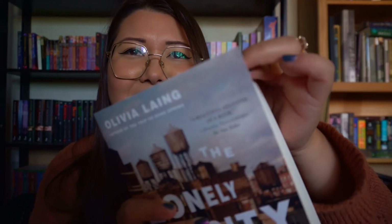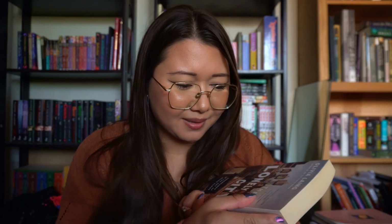I also realized there's actually some tiny little teeth marks on the corner of the book, which is a bummer. I think one of my cats decided that when I was reading this, they wanted attention, and so they were gonna chew on my books. Luckily, they don't do that anymore. They just rub against it, but yeah, it does look like there's some minor teeth marks on the corner.